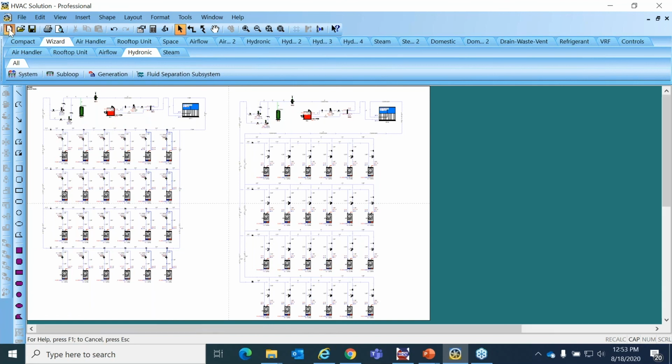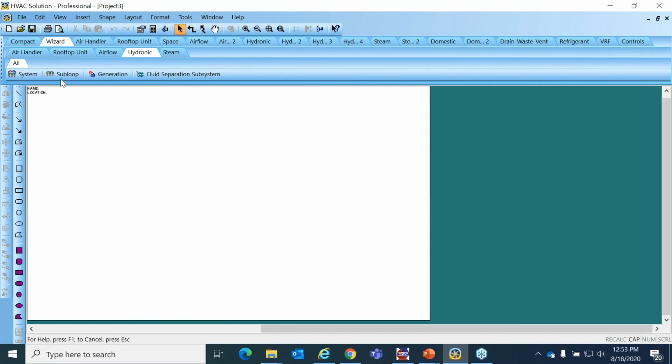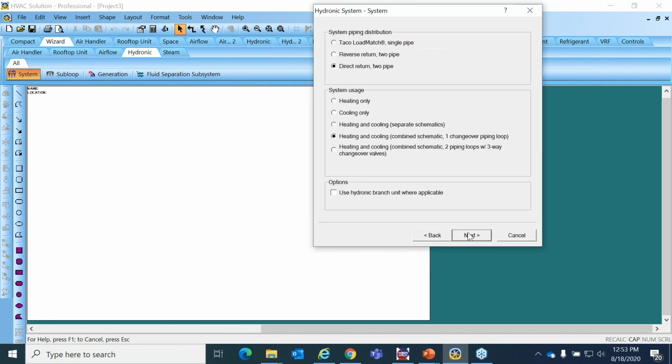All right, so I'm going to get a new sheet of paper. That's not hard, I hope. Go back to Wizard, System, hit Next. In this case, I'm going to do a Takeo single pipe. I'm just going to do cooling only, but you could do both.